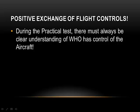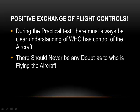So you have to use the positive exchange of flight controls the whole test. Hopefully you're already doing it. If you started slacking off, polish those skills up and make sure that you're using good exchange of controls. There should never be any doubt as to who is flying the aircraft.